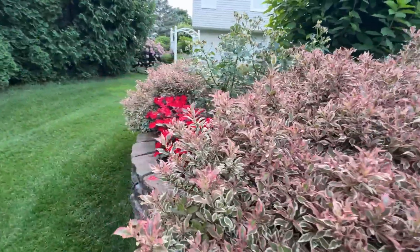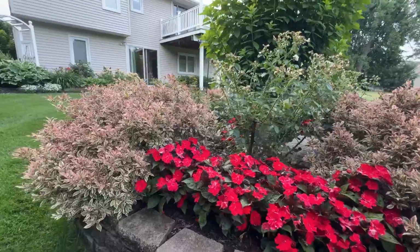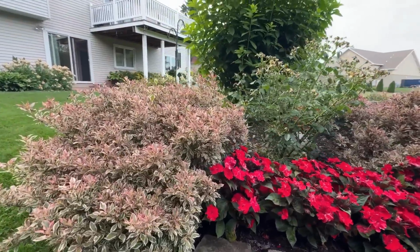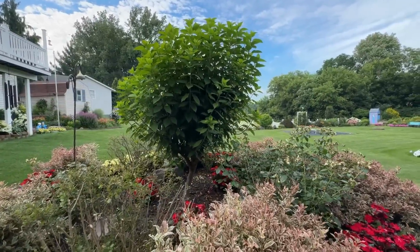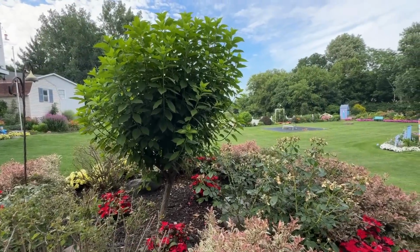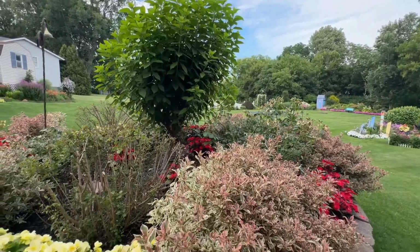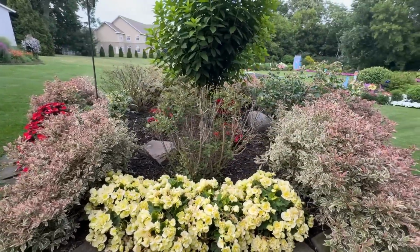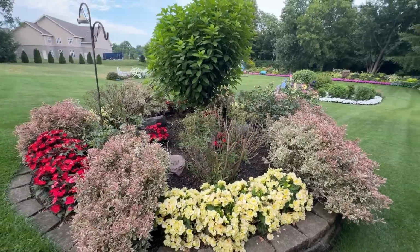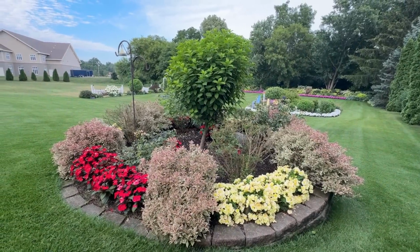In this space, we definitely repeated things: the dwarf lilacs, the Atlas roses, the My Monet. In the center is a Limelight tree in standard form, which basically means it was trimmed in such a way that it has a trunk, and it will bloom later on this summer. And then the red and the yellow annuals, I think, make this spot really look stunning. And it will look even better once those lilacs start to refill out again.